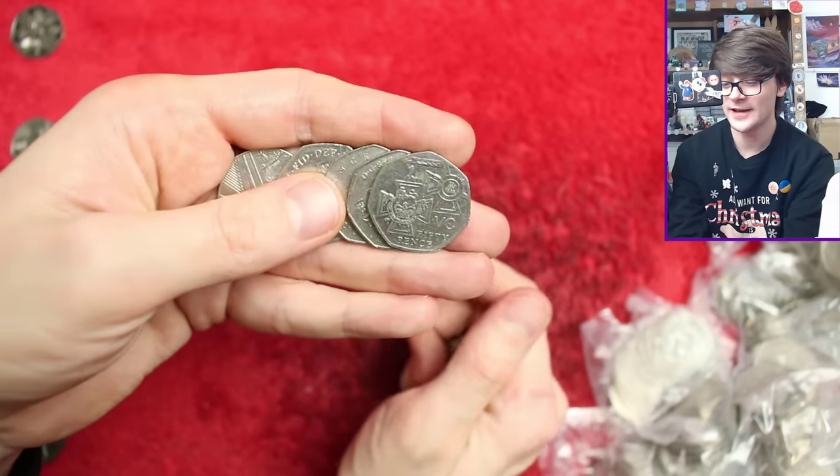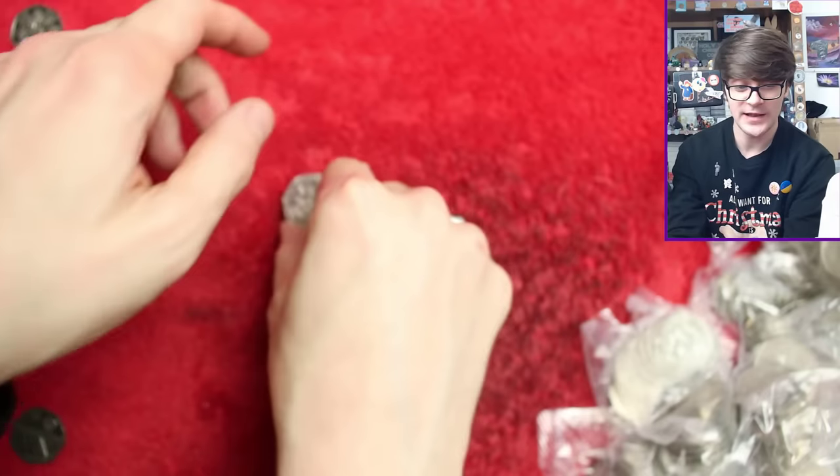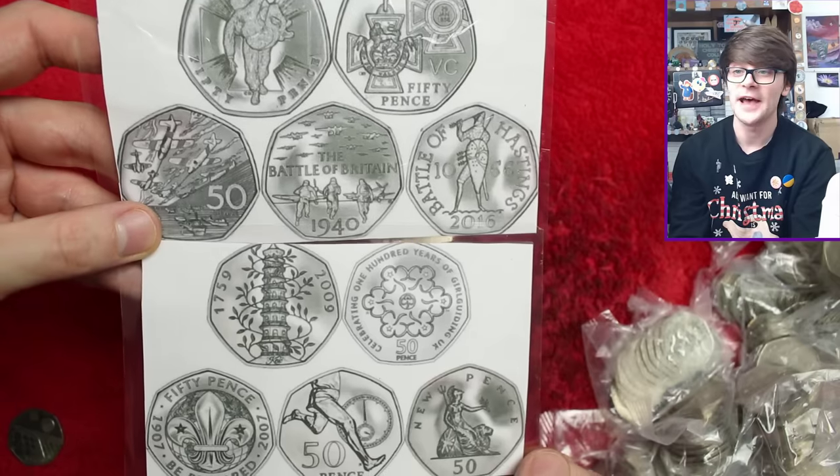Oh, we're getting everything I need to cover in the first bag. This is amazing. So, this is Victoria Cross the Medals. It's a fairly common circulating coin, but these 10 coins, take note, because as we find these throughout the hunt, we'll be checking.